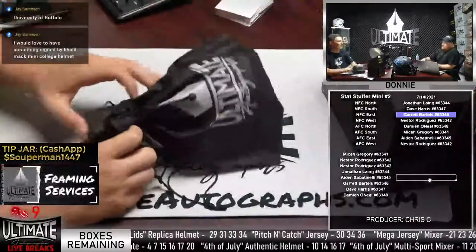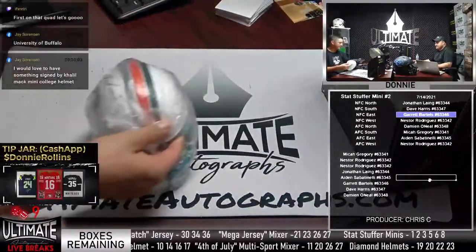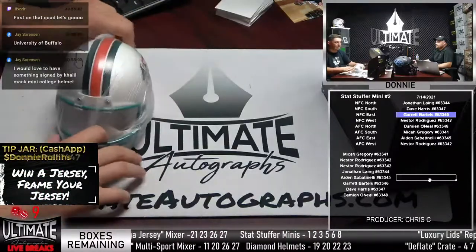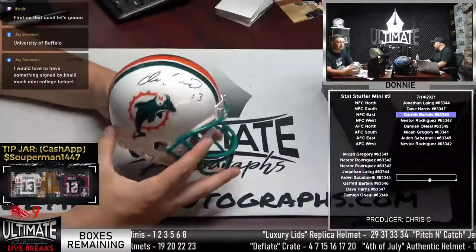I ain't gonna stop him. You gotta do what you gotta do, right? He's saying you ain't gonna stop him. How about this one? How about the stat stuffer himself? A headliner pull for the AFC East. Going to Aiden Sabatinelli, who's having himself quite the night here in the UA Live Breaks. Dan Marino.